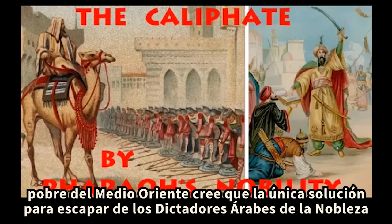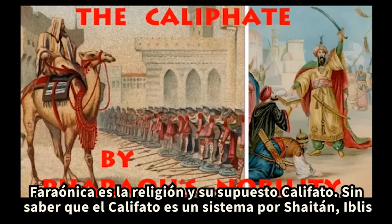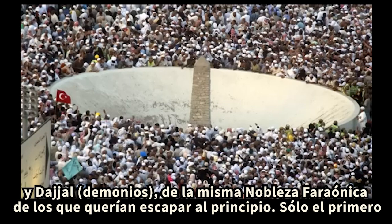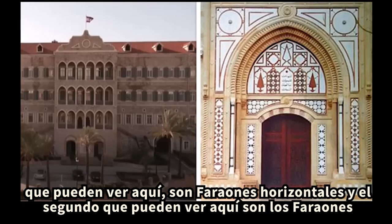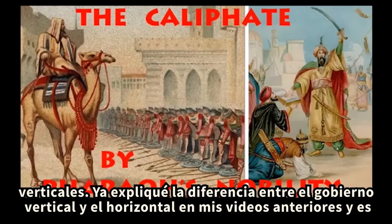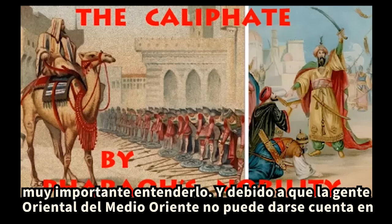And here they all have to bow for the Caliph. So the poor people of the Middle East believe that the only solution to escape the Arabic dictators of Pharaoh's nobility is religion and its supposed caliphate, not knowing that the caliphate is a system by Shaitan, Iblis, and the Dajjal of the very same pharaonic nobility whom they wanted to escape in the first place. Only the first, whom you can see here, are horizontal pharaohs, and the second, whom you can see here, the vertical pharaohs. I explained the difference between the vertical rule and the horizontal rule in my previous videos, and it is very important to understand this.